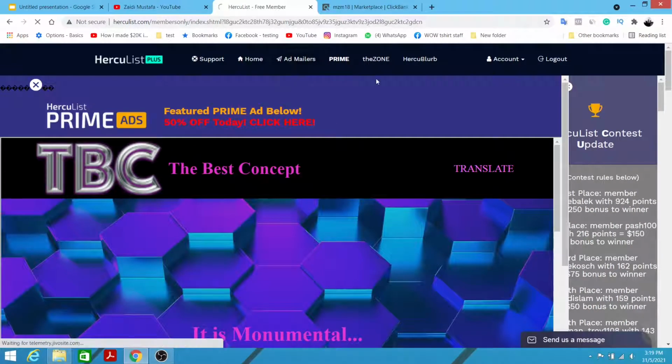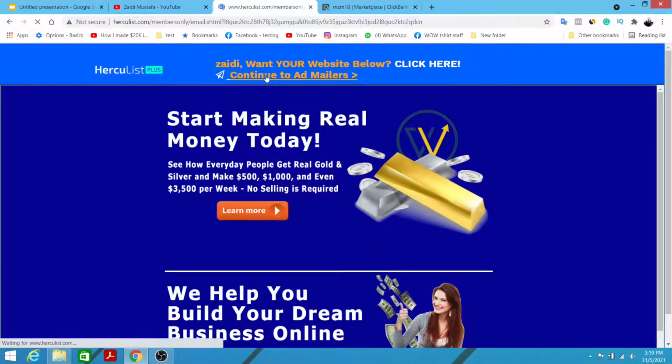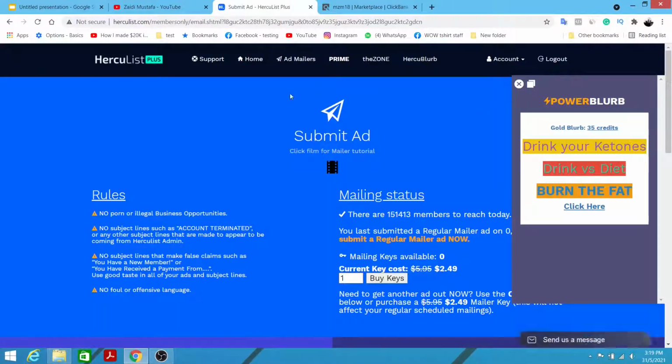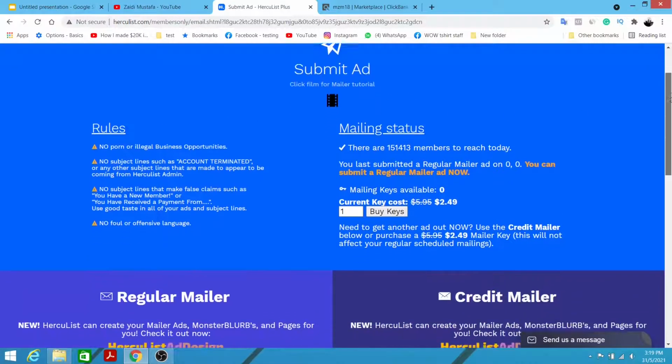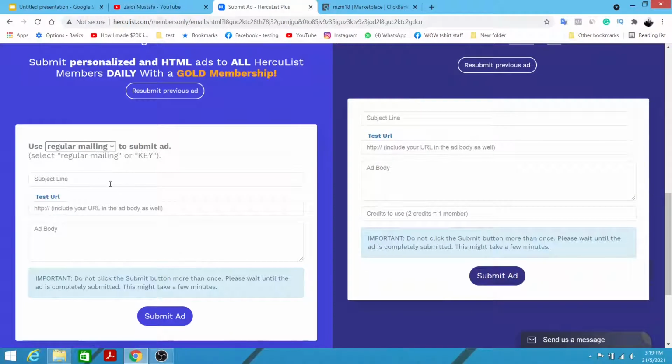Once you land on this site, you're going to be able to see the ad mailer here. Just click on the ad mailer, and then you're going to land on this page. I'm going to click continue to ad mailer. So this is the site. As I told you, you're going to need to go through a couple of ads first, but it only takes a couple of seconds to skip them. Once you land on this page, this is where the magic happens, guys. This is where you write your subject line, enter your affiliate link here, and then enter your ad copy over here.